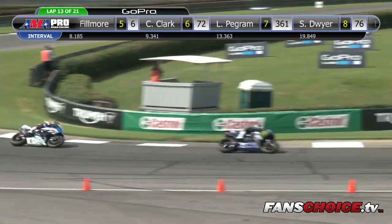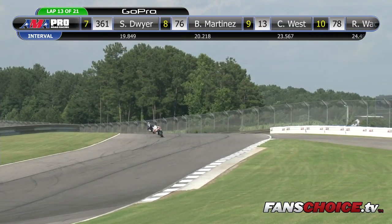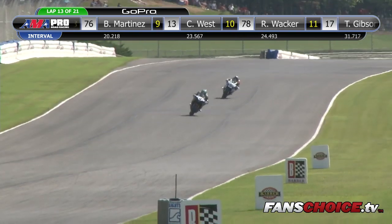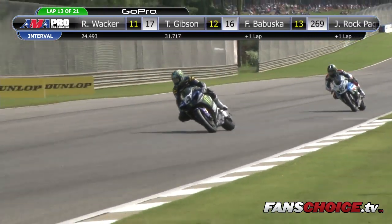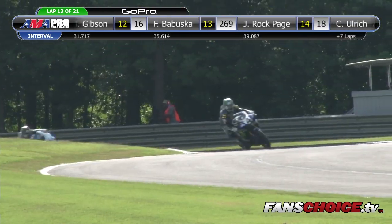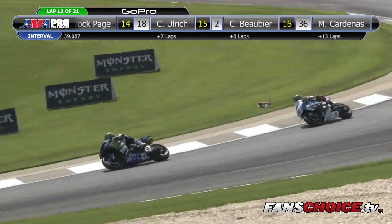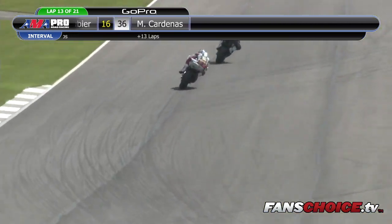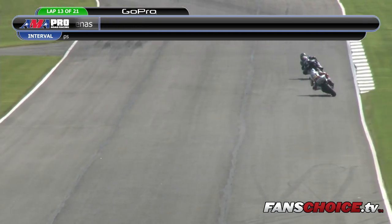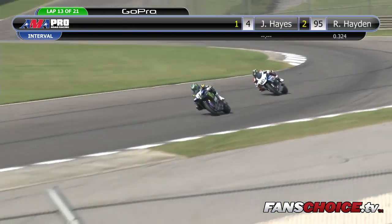And for our fans at home that cannot see the entire racetrack, you might be asking, why are we not seeing any other battles on the racetrack? This is the best battle on the racetrack. There are other things going on out there, but mostly right now there's 3, 4, 5 bike lengths separating the riders that had been battling. They're taking a breather too. So we are showing you the best battle on the racetrack just so that you will know. And that is it right there, with Josh Hayes leading the 95 of Roger Hayden.